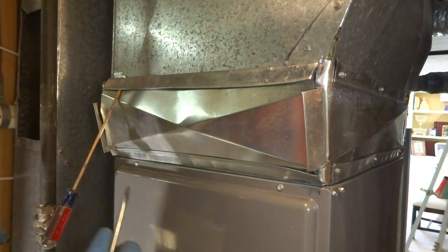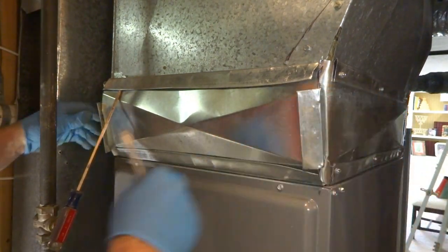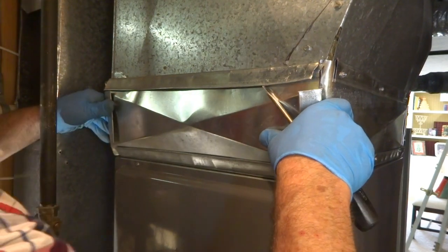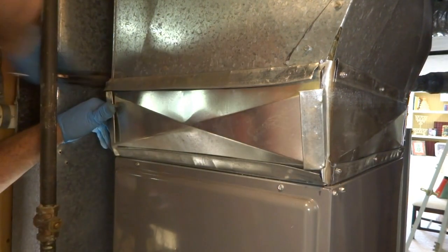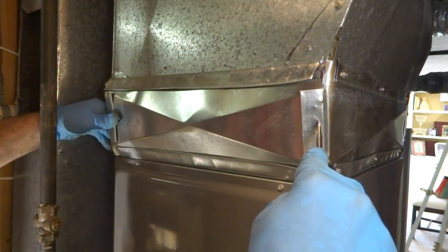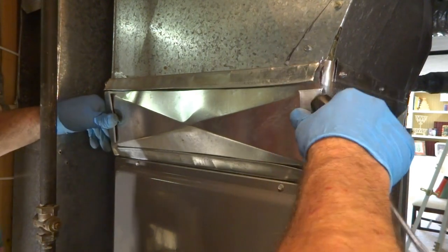Once you screw it, glue it, tape it, it'll be fine. Once you're all screwed in, everything's all fine and dandy.